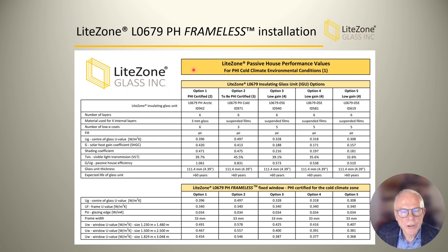This data sheet is available to view and download on our website. What it provides is the performance values for five different LiteZone glass unit options when installed in the LiteZone PH frameless fixed window. Option number one is for the Passive House certified LiteZone glass unit that we reviewed earlier in the presentation, using 3mm glass as the internal layers in the glass unit versus suspended films, which achieve some pretty awesome performance values, including an overall window U value as low as 0.454.